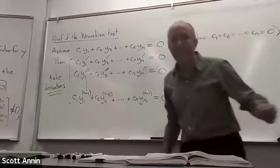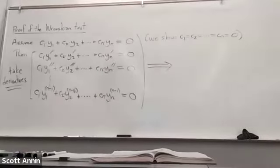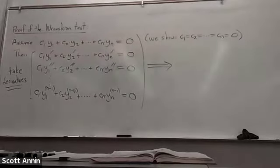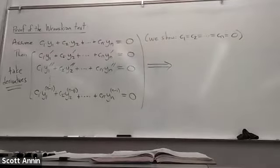Maybe I missed this, but how does the n-1 make it a square if n could be anything? Well, all I mean is, let's say we have only 3 things. If I only have 3 things, how far down do I have to take derivatives to make this into a 3 by 3 matrix?